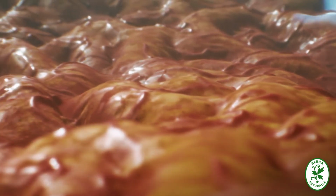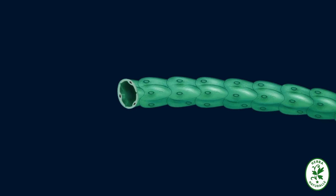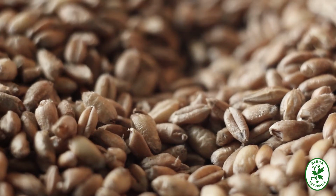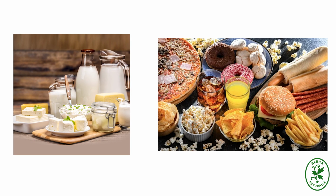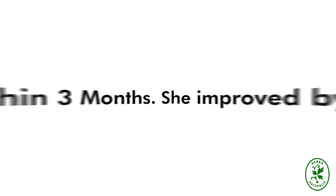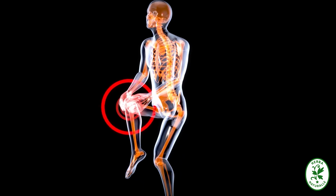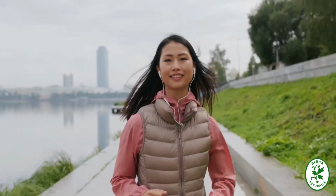We calmed the inflammation in the smooth muscle linings of her nerves, digestive tract, blood vessels, and lymphatic system. We supported detoxification using lymphatic and blood cleansing herbs. We removed common inflammatory foods like wheat, dairy, yeast, and processed items from her diet and focused on real whole foods. Within 3 months, she improved by 60%. After 18 months, she was off all medication. Her inflammation markers were normal, and she was pain-free, living a normal, active life again.